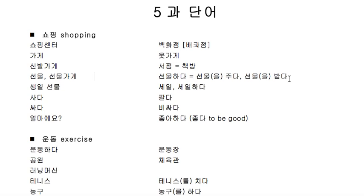선물을 받다. 생일 선물. You can guess the meaning easily, right? 생일 선물, birthday present. 그 다음에 세일. 세일하다. This item is on sale. 그러면 이 옷은 세일해요. 이렇게. So something is on sale. 세일하다 그래요. Sale is just sale, like discounted price.